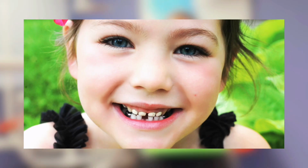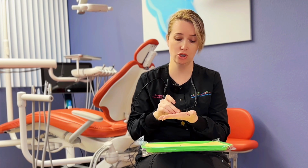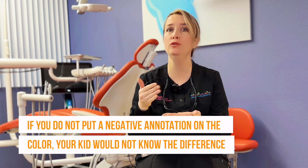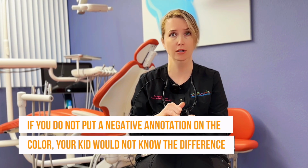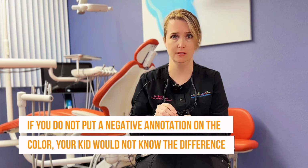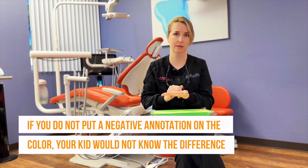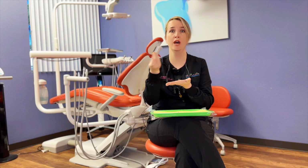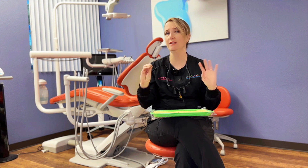Even if we're doing it in the back, when your child smiles and we're doing a first molar, which is next to your canine tooth here, it does show, and you will see it in pictures. Kids love them. They call them an Iron Man tooth or a princess tooth. If we don't put a negative annotation on the color, your kid would not know the difference, because most of the kids in the United States have gray crowns. That's normal, that's protective, it lasts the lifetime of the tooth, comes out when the adult tooth grows in together with the baby tooth, and does not need any follow-up treatment.